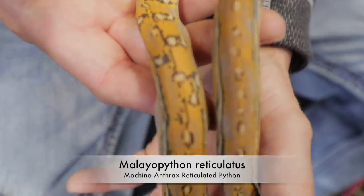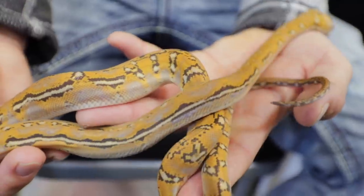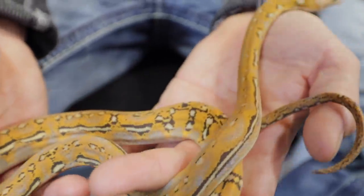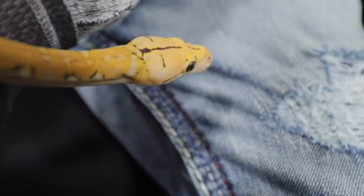Mochino Anthrax. It was a project that took me quite some time to finally accomplish. It was a double head to double head, so it was kind of difficult to make. I missed out on the first try, but finally I got them, and I think it was worth the wait. So I'm very excited. I think they look awesome, and I couldn't be any happier with how they turned out.